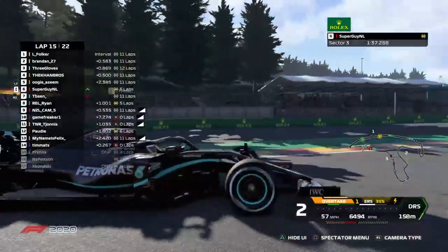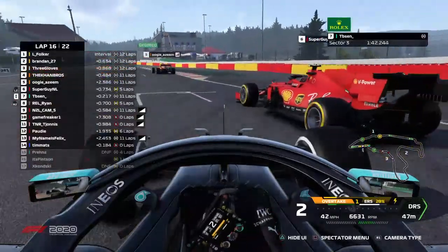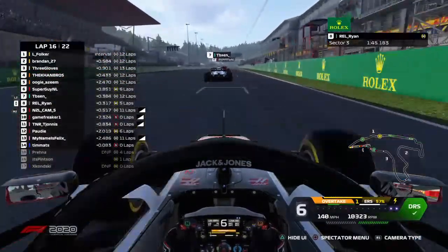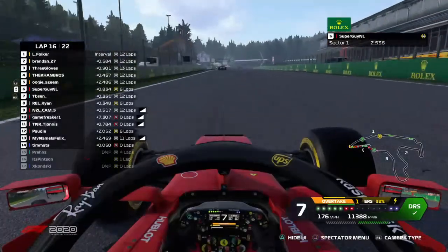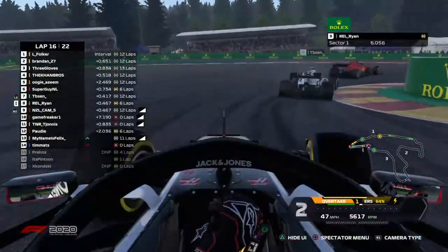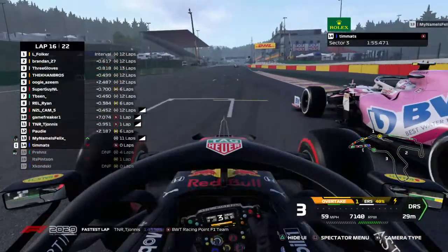The 27 Mercedes is going to fight it though. TB-Sen is going to stay on the inside line, and that is position done. But now Ryan is going to want to get past TB-Sen as soon as possible, because he's going to lose time otherwise to Super Guy NL, who's catching the back of Ugi Azim. Ryan's going to wait for the next race. Behind him, Felix and Timmats are battling.